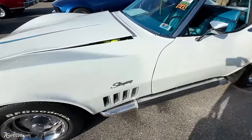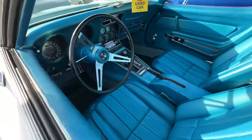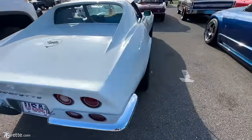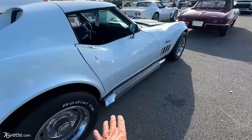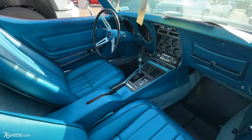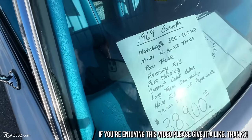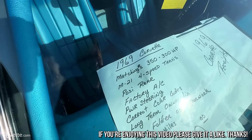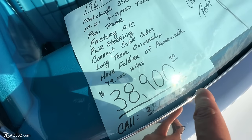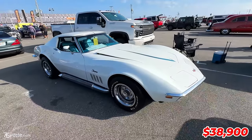This is a 1969 Stingray with side pipes, blue interior, 79,000 miles according to the info sheet. Appears to be very straight, very good condition overall. The side pipes, a little bit rough, maybe a little bit of damage here and there, but nothing major. Really beautiful interior with the lower bucket seats with the headrest. I like that. Here's the info sheet. Matching numbers, a 4-speed, factory AC, power steering, $38,900, 386-237-8902. Nice car. Very nice.